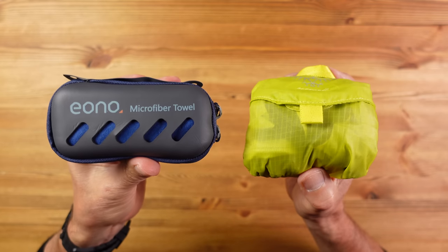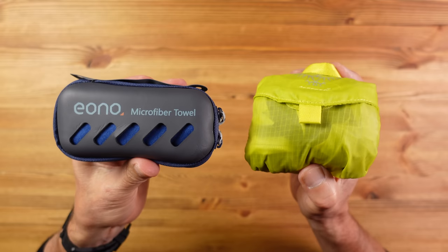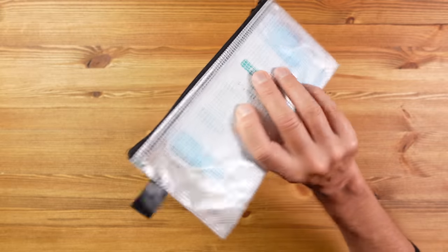And the meds pouch worked out fine. It's good to have all your medications in one place. As it happens, I didn't use the compact backpack or the large microfiber towel on this trip, and thankfully I didn't need the first aid gear either. I'll probably still carry these though on future trips.